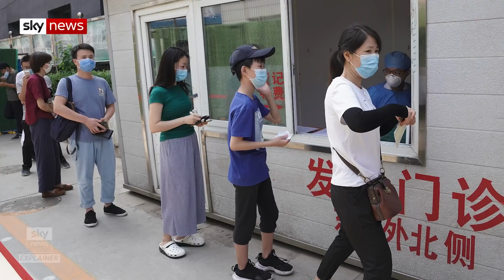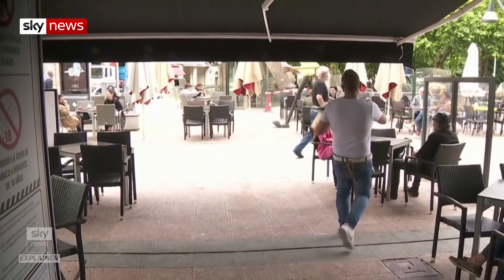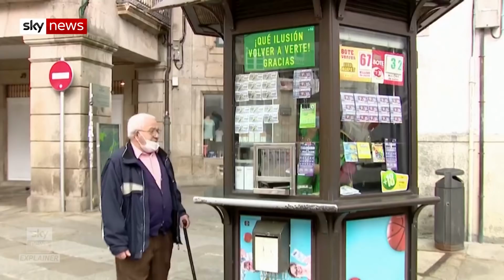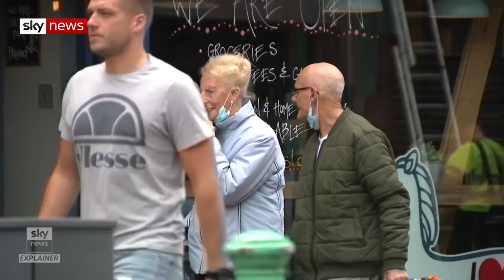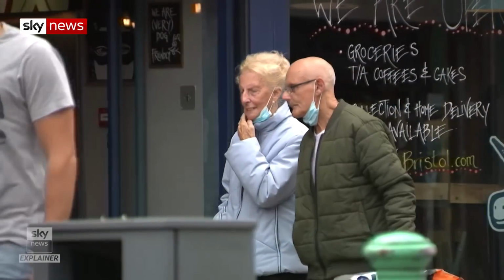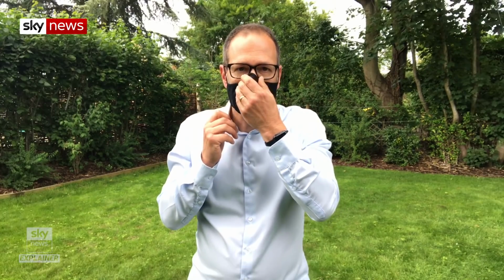All this will take some getting used to. Masks have been widely used in Asia for many years, but in some European countries they've quickly become a common sight as the virus has spread. In Spain and Italy, more than 4 in 5 people now wear them. In the UK, it's just a third. But this will soon be the new norm.